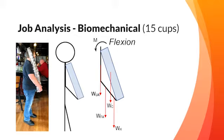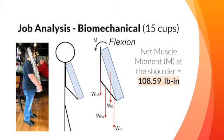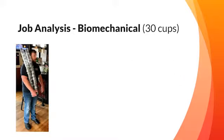The upper arm is held at 0 degrees, and the forearm and hand are held at a 45-degree angle. The net muscle moment at the shoulder, M, was calculated to be 108.59 pound-inches. Because the shoulder strength of a 50th percentile 180-pound male is 806 pound-inches, the task demands are well within his strength capacity. That being said, the task could still present risks as it's repetitive in nature and uses an awkward posture. Next, we took a look at the second condition, carrying 30 cups.